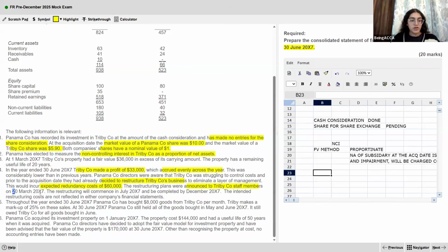However, this obligation was on 20 March 2007. Okay. And the restructuring will commence in July 2007, which is after the year end of Panama Co, and will be completed by December 2007. Okay, so these are the important dates which you're supposed to remember. The intended restructuring costs are not reflected in either of the company's financial statements, right?